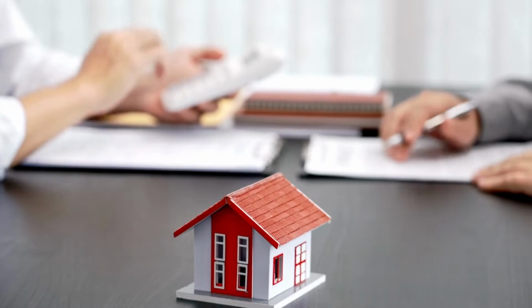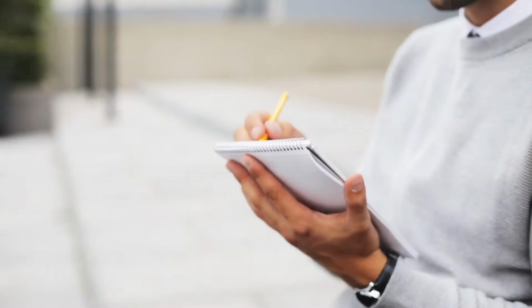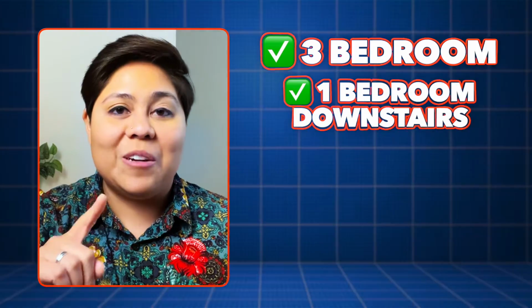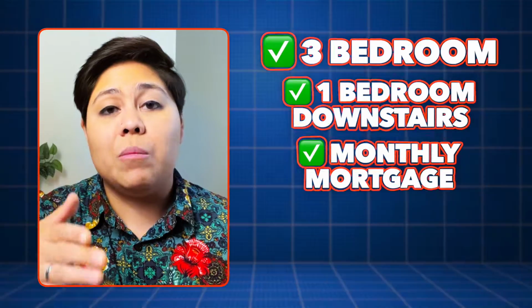So I would recommend getting with your spouse or your partner, and you both sit down with your own sheet of paper. Do this exercise separately, so that you can find out what your needs are and what your spouse's needs are. So spend a few minutes on that, then you guys can come back together and decide which things are non-negotiables for you and which things you're okay to compromise on. An example of a need might be you need 3 bedrooms, or maybe you need just 1 bedroom that's downstairs. Another need might be how much do you need to pay for your monthly mortgage payment?